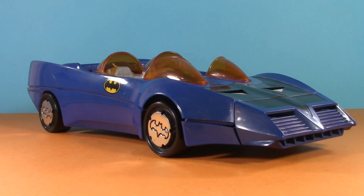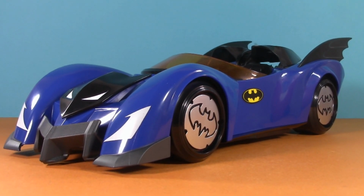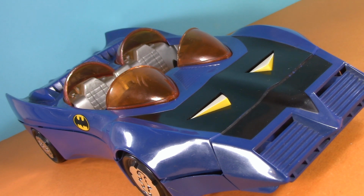I think this one boils down to personal preference, and while it would have been great if they just recreated the original, removed from nostalgia, I do think the new one does look cooler. Even so, this is just an imitation, whereas this is the real deal. For presentation, this round goes to Kenner.